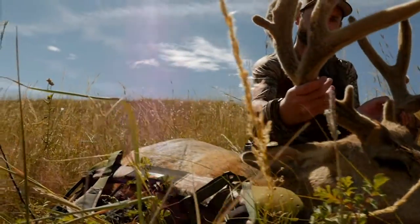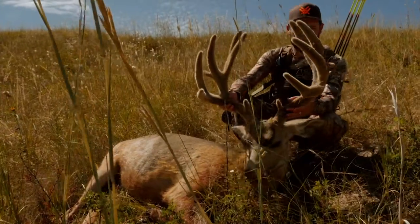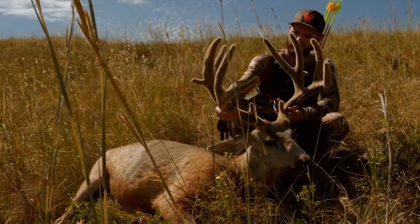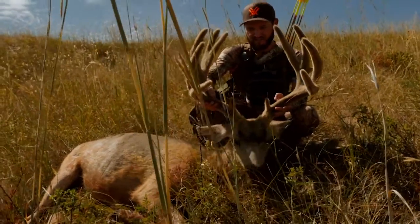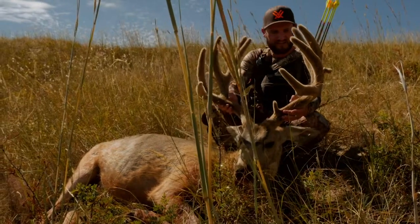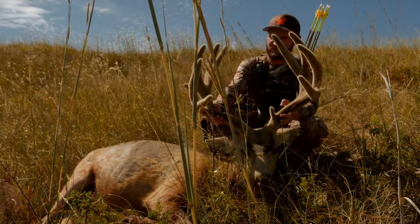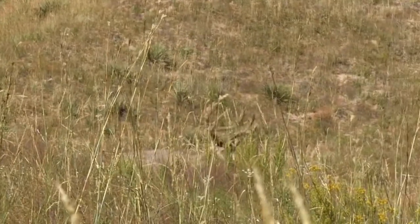Holy smokes. We knew it was big, but I didn't know it was that big. Full velvet. Rush Creek Adventures, man. What do you say? Holy smokes. I don't even know what to say right now.